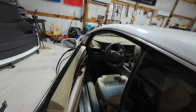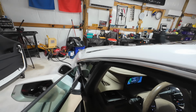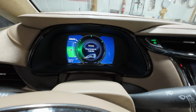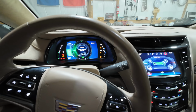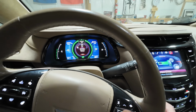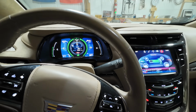So what kind of fuel economy is it getting now? Well, that's a good question. I've had some time to drive it and enjoy it and get to know it a little bit. Take a look at that. Charging up. How nice is that? Let's fire it up. There are no warning lights on the dash anymore. None. Charger connected. That's the only warning light. All right, let's take a look.